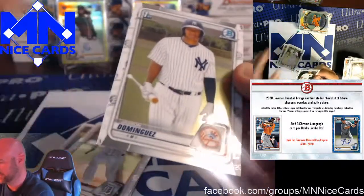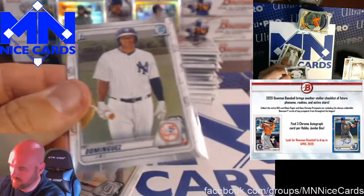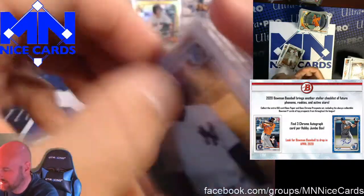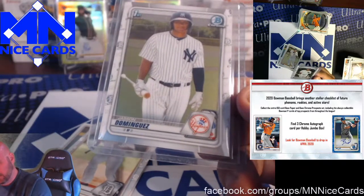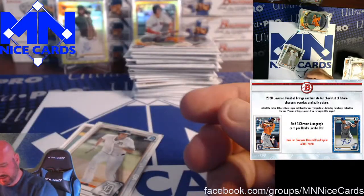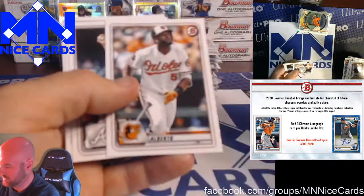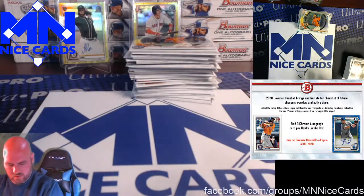There's a Jasson Dominguez Chrome. That's our first Chrome card. Jasson Dominguez. These get 80 or so last I looked. It's going to be a bit before we piece together this Dominguez spot. Already on box 4.